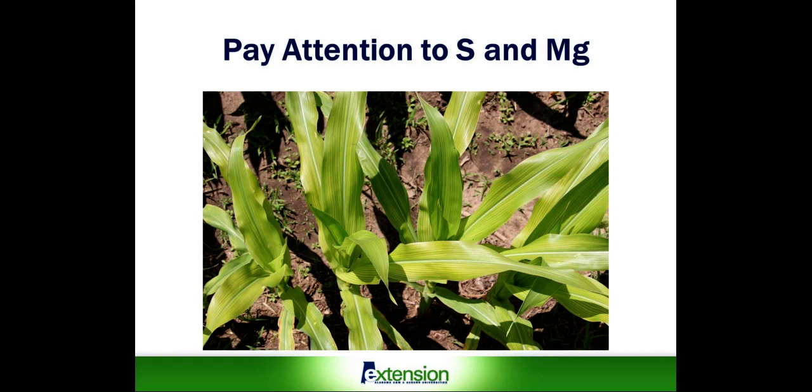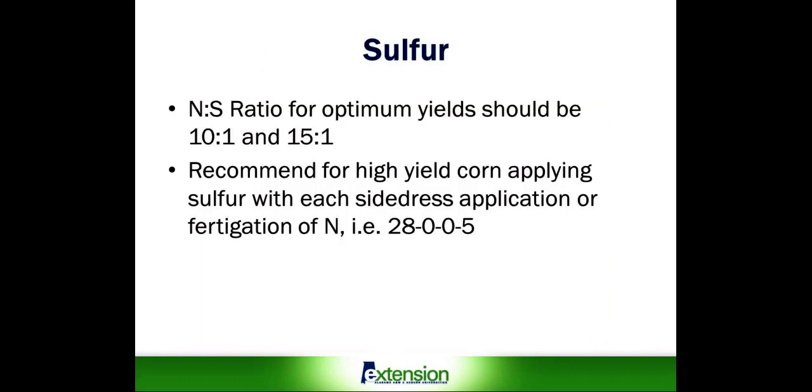Now, I'm going to be doing some research trials this year to see if additional sulfur and magnesium will improve our yields. When you're looking at the nitrogen to sulfur ratio for optimal yields, you want a ratio of 10 to 1 to 15 to 1. What we're seeing this year is 18 to 20 to 1. So I think that imbalance may have contributed to our sulfur deficiency. I'd recommend for high yielding corn applying sulfur with each side dress application or fertigation of nitrogen.